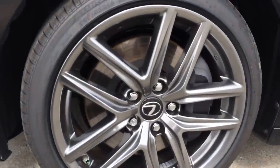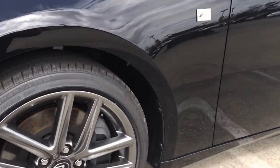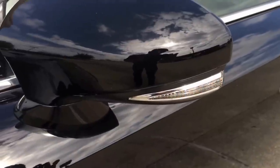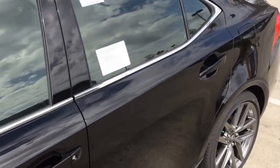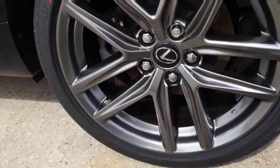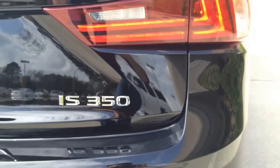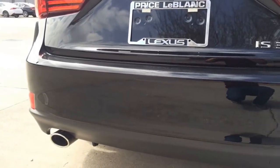The F-Sport 18-inch split 5-spoke alloy wheels with 225/40/18 front. F-Sport emblem. Side view mirror with integrated turn signal lamp. 255/35/18 for the rear wheel. To the back, you can see the LED tail lamp, the LED turn signal lamp, and the LED brake lamp. Dual round chrome tip exhaust with the black diffuser.